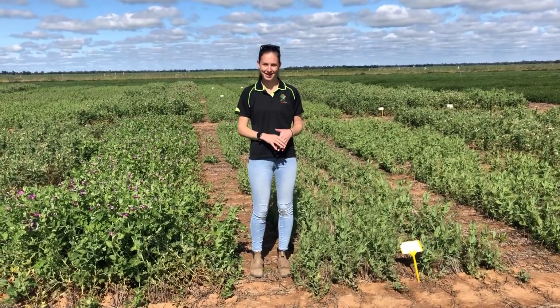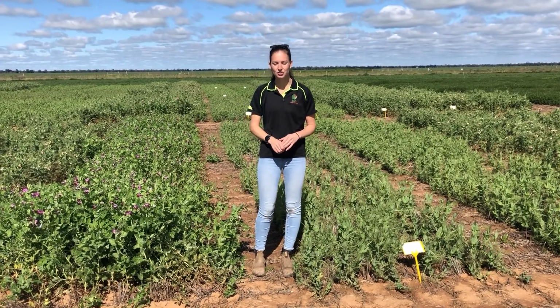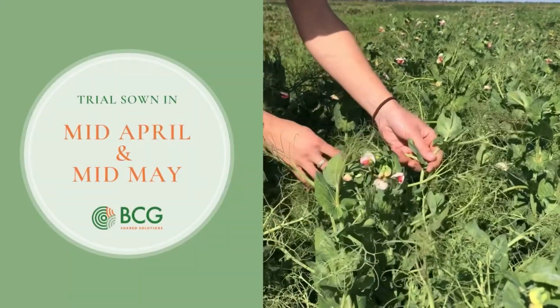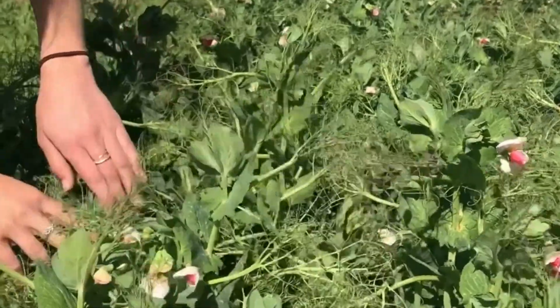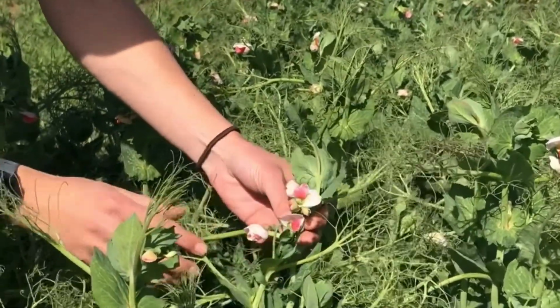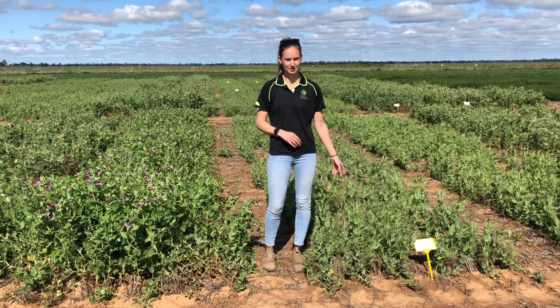Here we have our BLP trial. It's a time of sowing trial looking at a range of varieties. The sowing times of this trial are mid-April and mid-May, and I've got the two beside me, so we can see the mid-April is flowering away, probably flowering too early, and it has been a little bit frosted, but it has a lot more bulk than our later sown May.